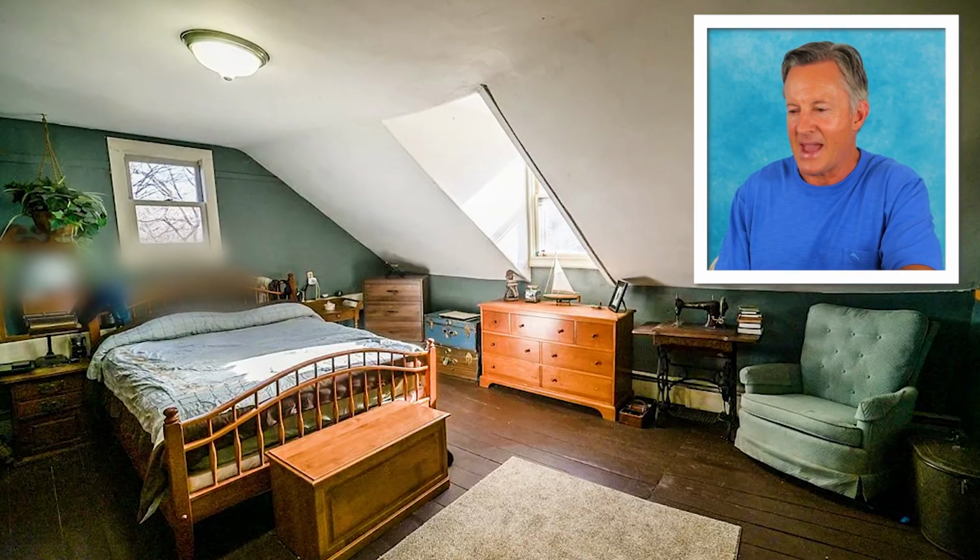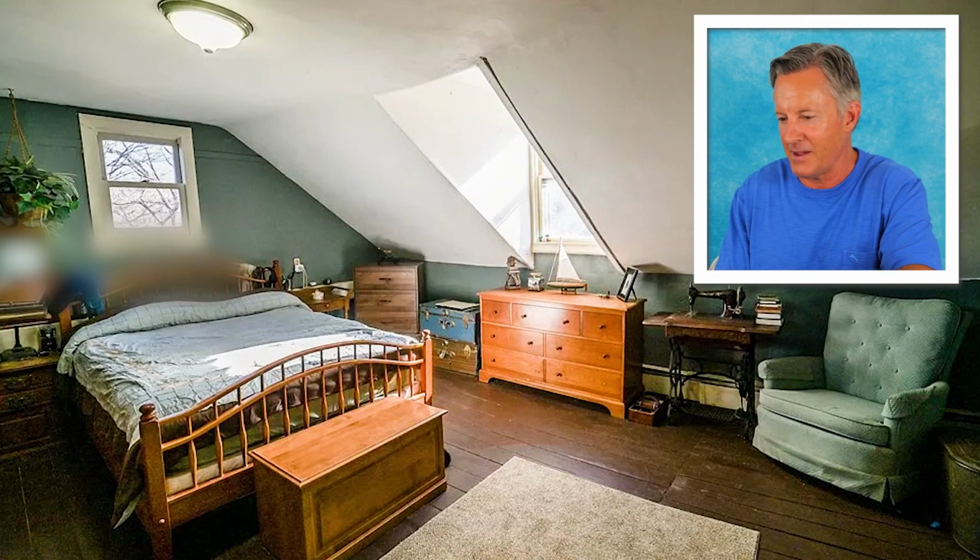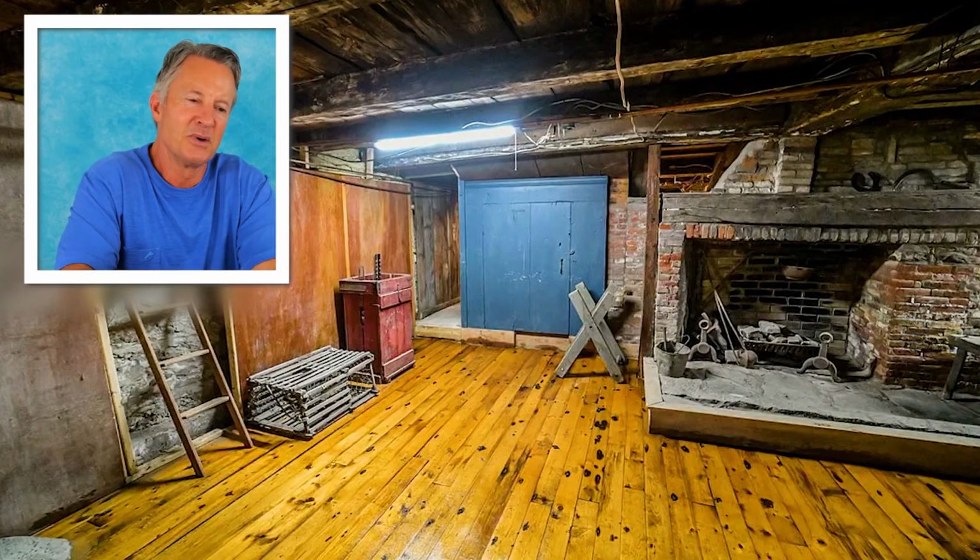The funny little attic rooms, those are always kind of crazy and fun. I always wanted to live in the attic. We had an A-frame house back in Alaska. This house was built in the 1700s.